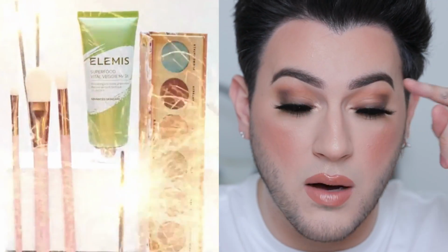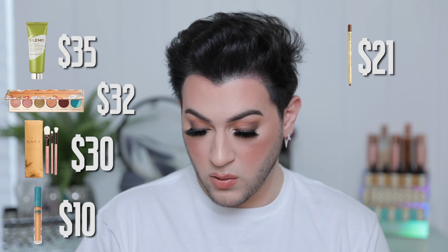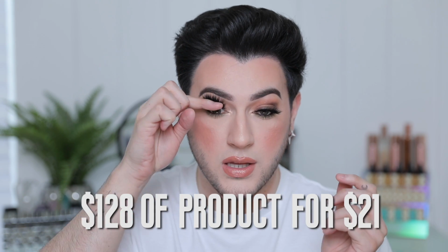All in all, our Boxycharm box, what do we think? Honestly, guys, I truly think that for $21 a month, Boxycharm truly is worth it. I honestly think it's amazing. The July box was bomb. Let's literally add it up right now. $35 for the mask, plus $32 for the palette, plus $30 for the brush set, plus $10 for the gloss, plus $21 for the liner. It's a $128 value, and you're getting it for $21. So I truly do think that Boxycharm is the best subscription service. I just do.